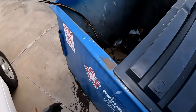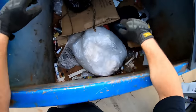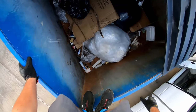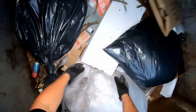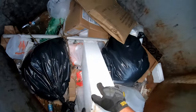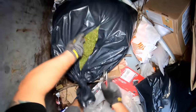All right, I see a little something poking up out of here, y'all. Check that out. All the aluminum wires on it. Let's see what we got up in here. All right. My favorite dumpster. Dude, that bag is heavy. I get a box. Big empty box. Let's see what's in these bags here.